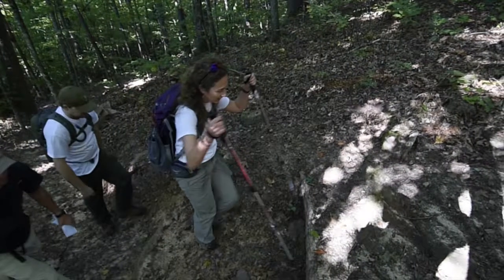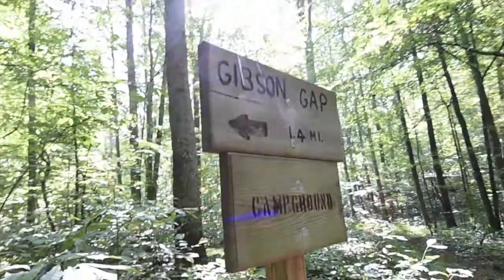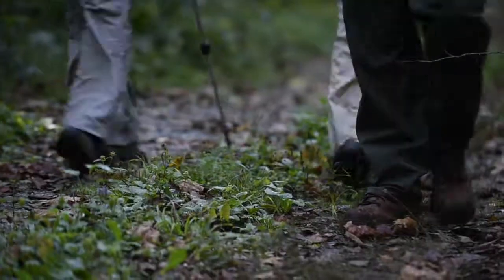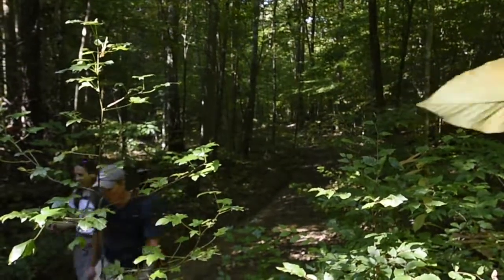We've come up Gibson Gap, took about a 5 mile run up the ridge. Through that, we were coming up through some sandstone conglomerates, seeing lots of beautiful colors. We made it up to the ridge, going through again these rhododendron thickets, seeing lots of nice stuff.